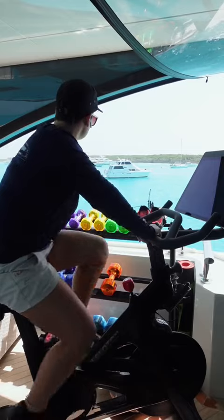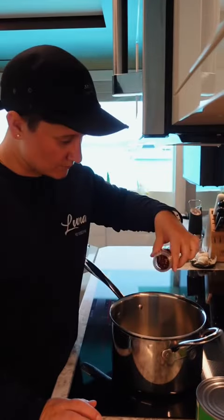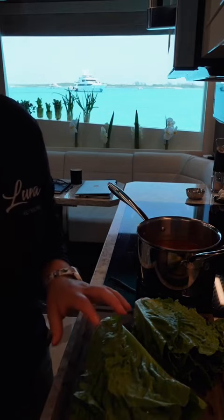I got a quick workout in on the Peloton upstairs and then started lunch. For lunch, I'm making a tomato basil soup with a nice big salad. The guests have requested to be off of carbs, so they won't get grilled cheese, but the crew will.